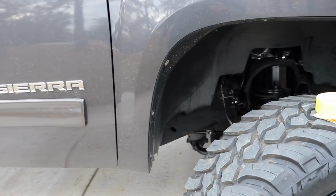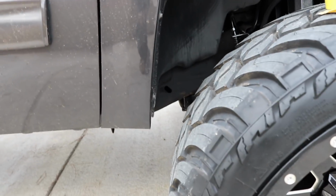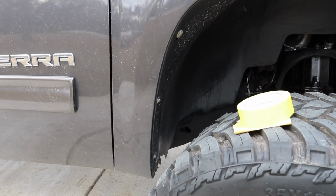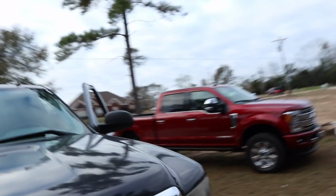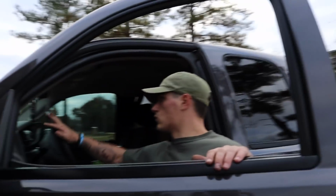Obviously, you never want to touch the body of the truck, but we may have to trim it up a little bit. Keep going, keep going, keep going. Yeah, just figure out. Was that fully locked out? Yeah, that was probably like that. That was fully locked out? No, not until I can.